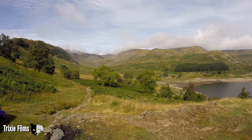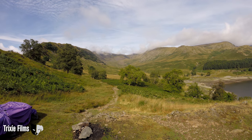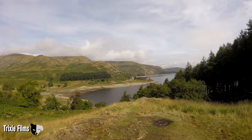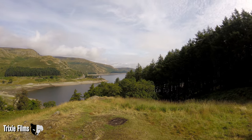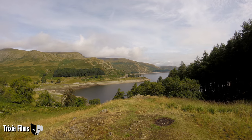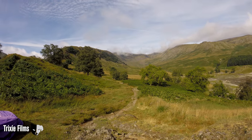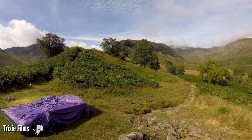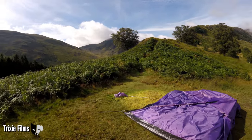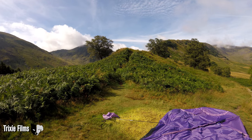Up there's Kidsty Pike. Yeah, in a bit of cloud up there. And just give you a quick look down Haweswater. Plenty of paths to explore. God, that tent's terrible there. I'm gonna have to tell the wardens when I get back about that. Ridiculous. Right, I'm going up that path there.